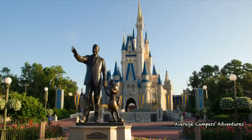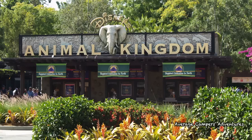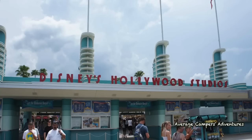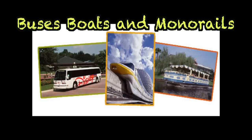Because we have visited Disney many times in the past, we set out to experience Disney in a very different way by spending as little as possible and seeing as much as possible by enjoying Disney's free transportation.